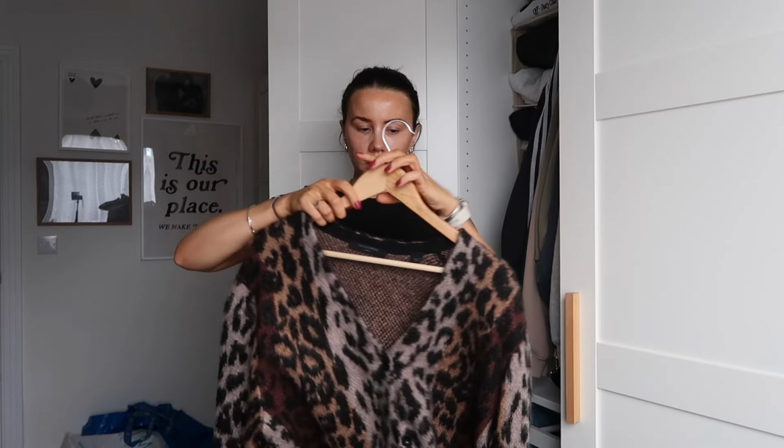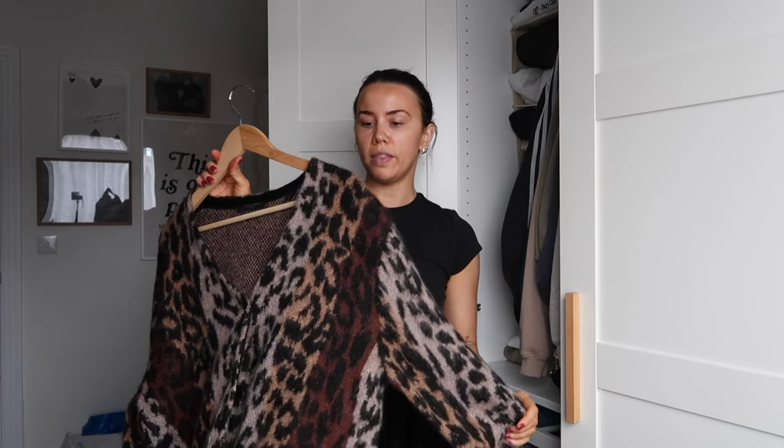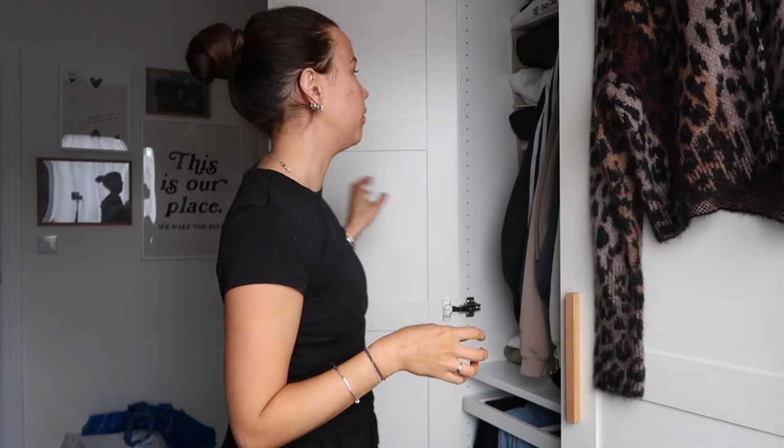This one's slightly newer in, but I am finding it more tricky to style because it is leopard print. So I feel like this would be a good one to go with for this video because it's one that I love and I really enjoy the print. It's a really cozy jumper. I did only get it a couple of months ago, so it hasn't really had its time to shine, but I am finding it fairly difficult to style, so I keep looking at it and not getting it out because I'm a bit wary of how I'm going to wear it. So let's hang that one here and that can be our first piece.